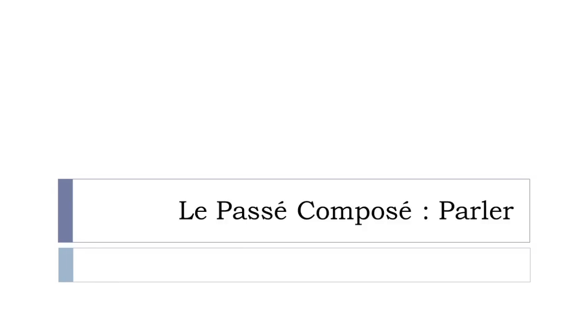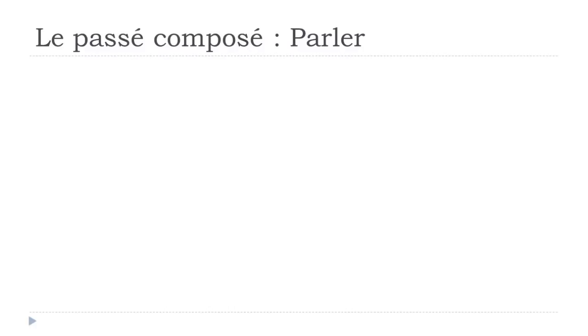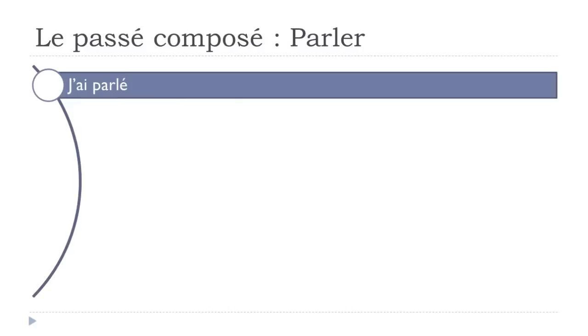The passé composé form of the verb parler. Parler is to speak or to talk. Okay, so let's discover it right now. First person, j'ai parlé.